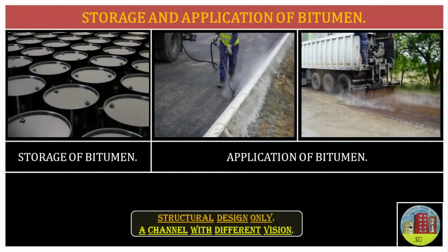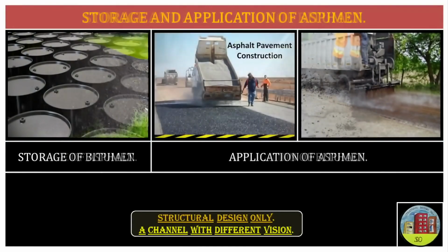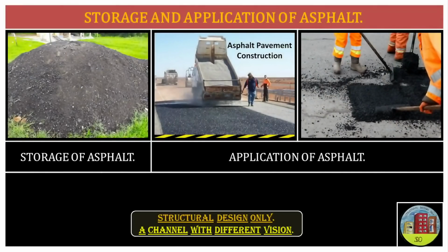This is the picture of storage and application of bitumen. These are the pictures of application of asphalt.